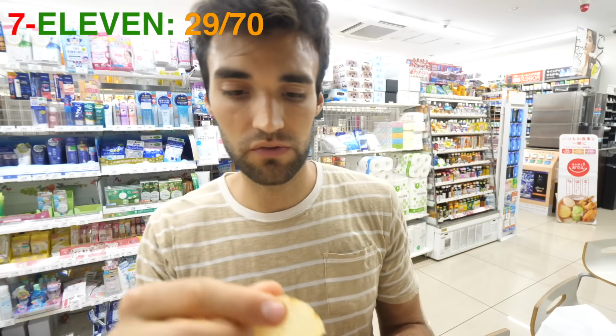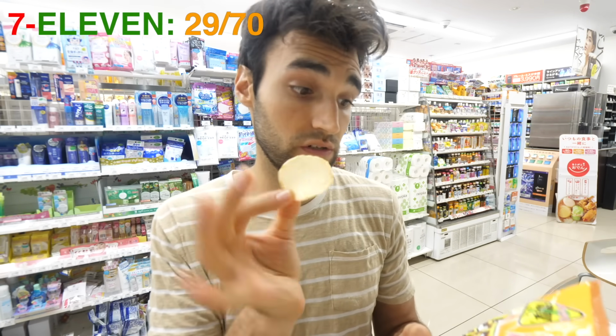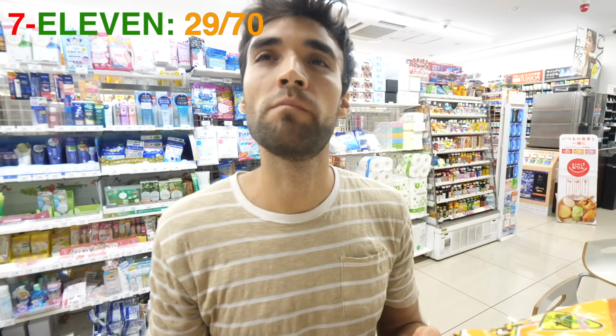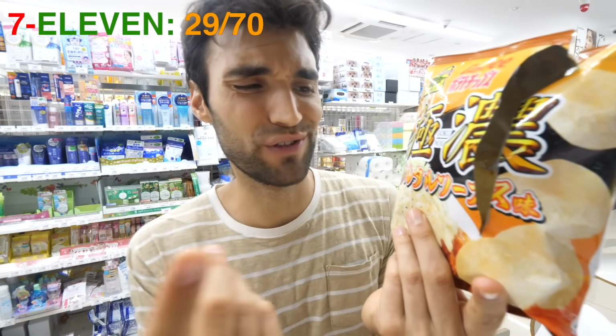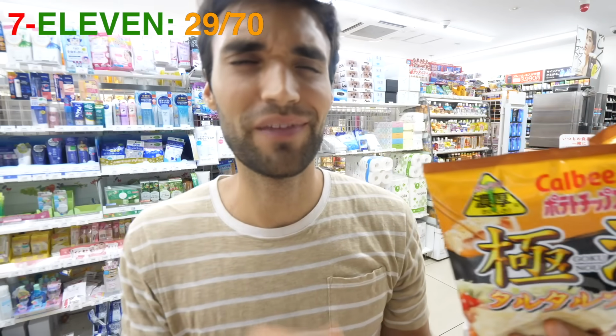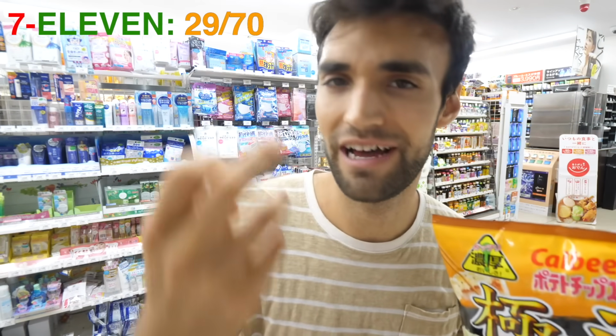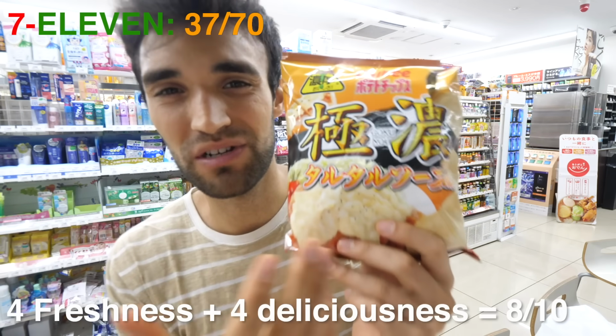In terms of the actual outside there, it looks like a normal potato chip, but the flavor is going to be ridiculously different. A lot of times you get a chip, the flavoring is shown on the packaging or box, and you're like, okay, I'm sure it's going to taste like that, whatever. And normally there's a nice little aftertaste of that. But wow, this one tastes exactly like how it looks on the package.